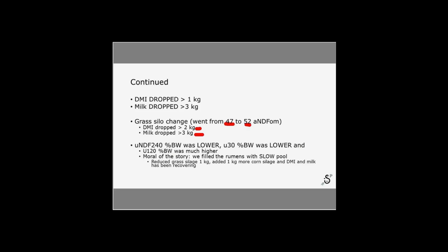But let's go back to these guidelines that people are talking about. uNDF 240 as a percent of body weight was lower on the grass. I went from about 0.3 to 0.24. U30 was lower, but U120 was much higher. So even though the U240 was lower, the slow pool was significantly greater. And we filled the rumens up, and that's why intakes collapsed on me.